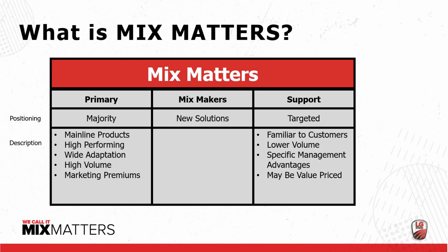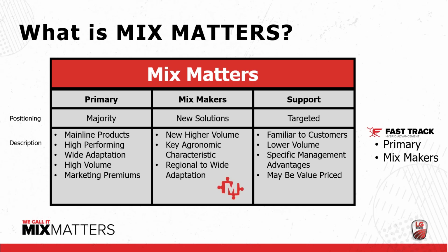That leaves a gap in between, and that's where we'd like to offer the idea of the mix makers as being new solutions, but products that are a high volume already. For products like every other thing that we try to develop in the seed industry that have high yield, we're always going to be pursuing yield, but we're also really pursuing the agronomic characteristics, and Craig and Scott will explain more about that in a few minutes.